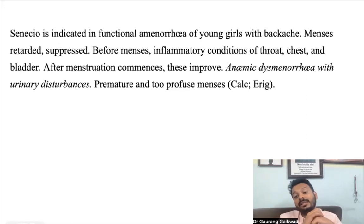Anemic dysmenorrhea. So dysmenorrhea along with a very low hemoglobin level, Meghna, is anemic dysmenorrhea. And this can happen in Senecio. The hemoglobin level goes down because bleeding also happens, no?